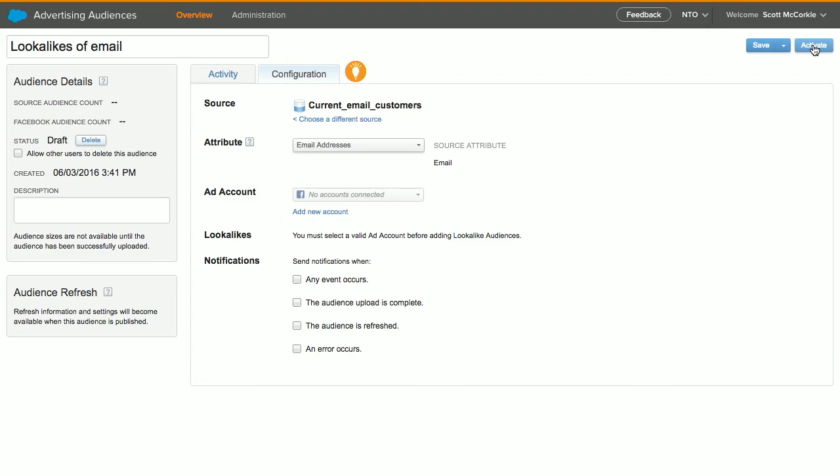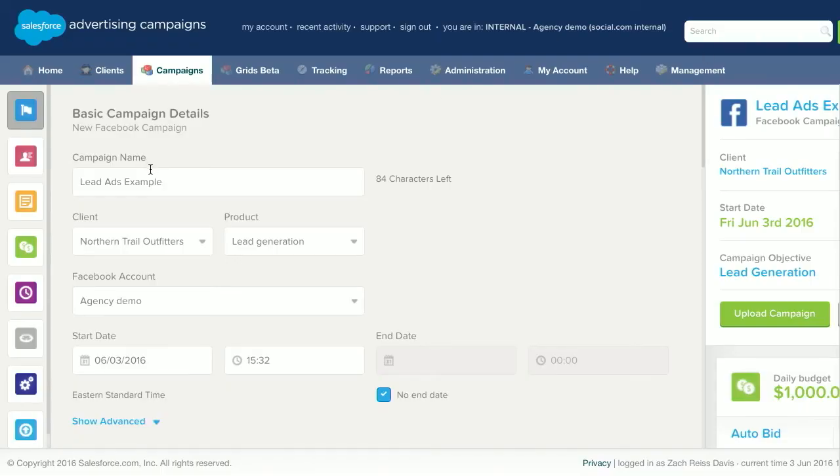Once I have an audience of my own customers that I want to advertise to, I can also say I want to advertise to the people who look most like them on Facebook. And so let's do that. We have, within Advertising Studio, the ability to build a campaign, let's say, again, using our Northern Trail demo environment that we've been using throughout today, for lead generation.